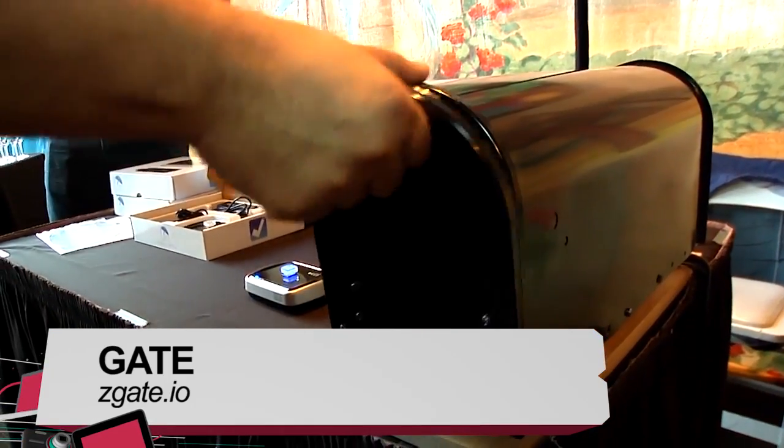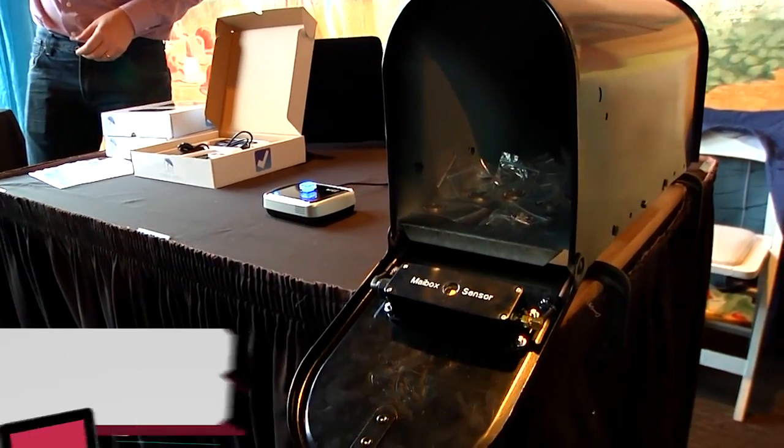Now, what does it do? Well, quite simply, it uses a little solar panel to charge itself, give yourself up to 10 years of life in the batteries.